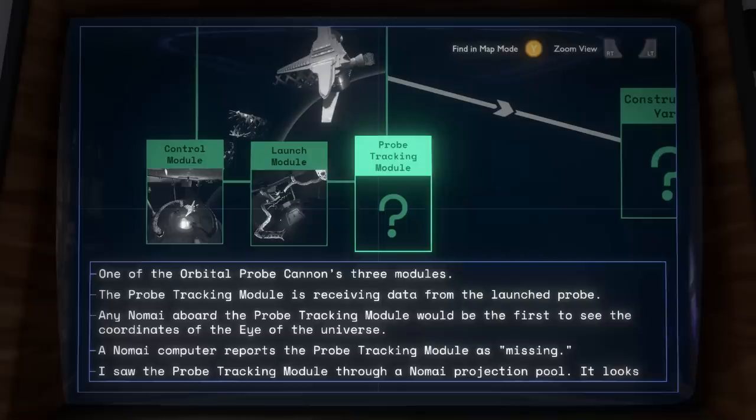One of the orbital probe cannon's three modules, the probe tracking module, is receiving data from the launch probe. Any Nomai aboard the probe tracking module will be the first to see the coordinates of the Eye of the Universe. A Nomai computer reports the probe tracking module is missing.